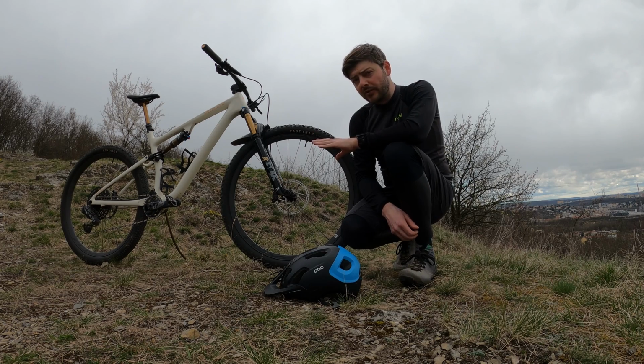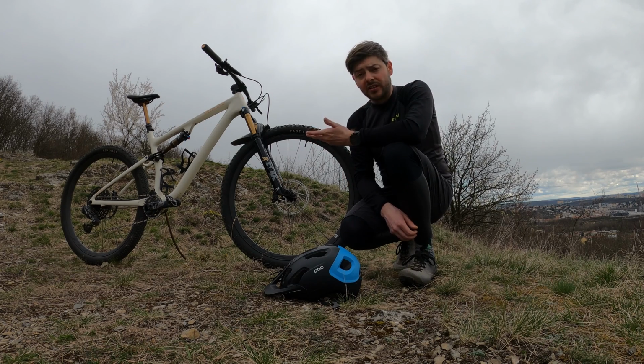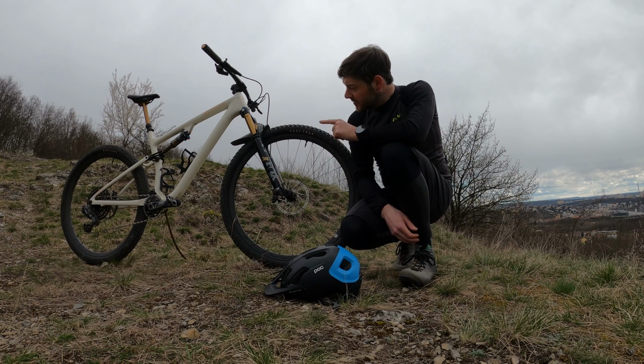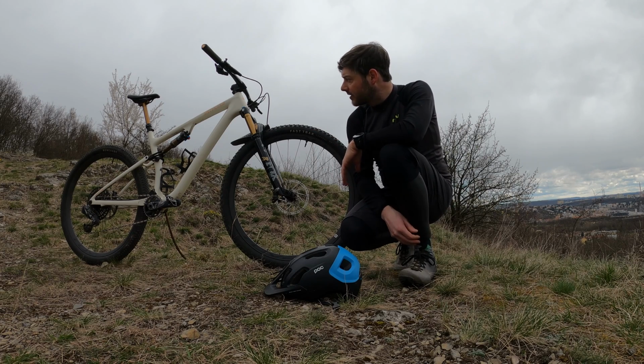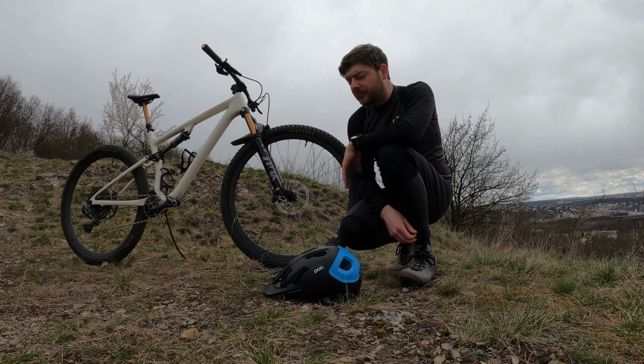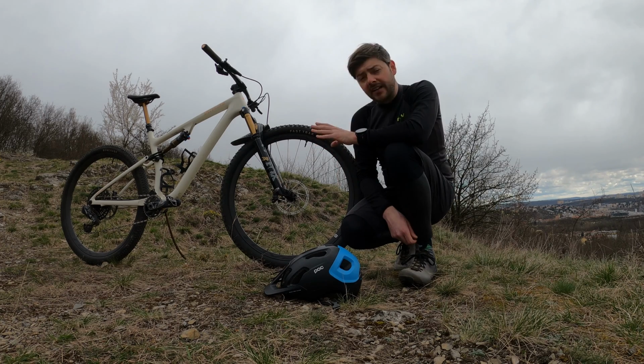This is the model just below the S-Works, and I purchased it used and actually got a really good deal on it. Otherwise I probably wouldn't have got it. So it wasn't just for the frame, but it was also for the components that it comes with. The full Fox layout between the dropper post, the rear suspension, and the fork here. The ride characteristics of this bike are actually exactly what I want.